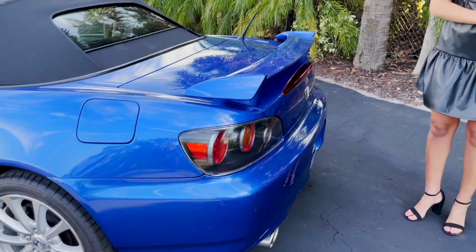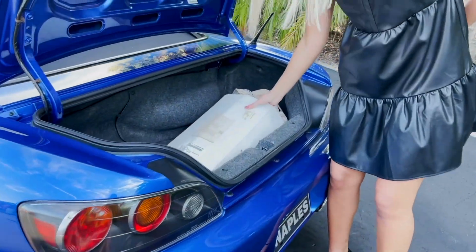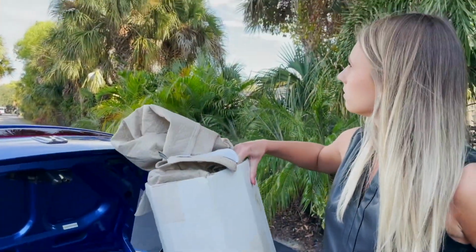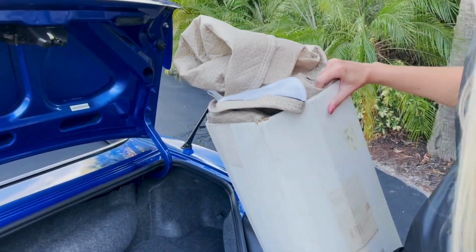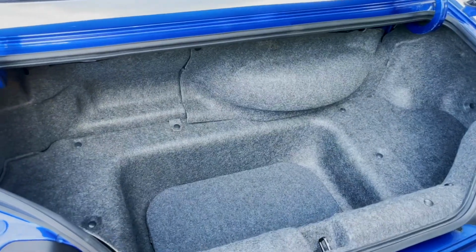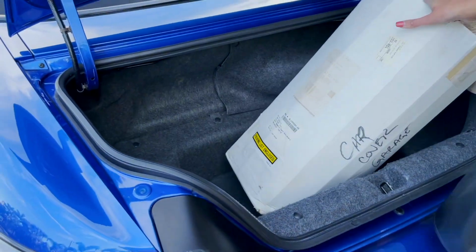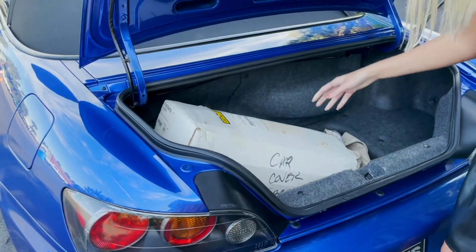So here on the trunk, we have a nice car cover that comes with it. In the trunk you have a good amount of space, not crazy, might only get your putter in here. But yeah, I could see some golf clubs going in there, maybe not a big bag, but enough.